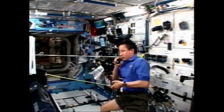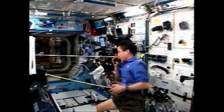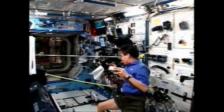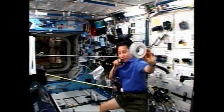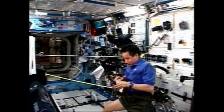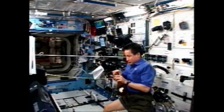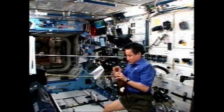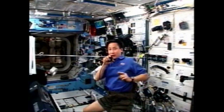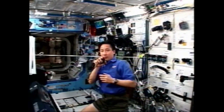So now I'm going to lock this thing off, and I'm going to attach to it something which has much less mass than me. This is just a roll of gray tape. You can see that accelerated much faster, and the reason is because it's much less massive than me. You can use that principle to measure the mass of objects.